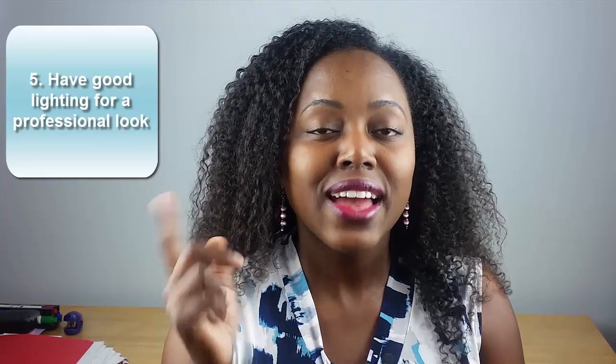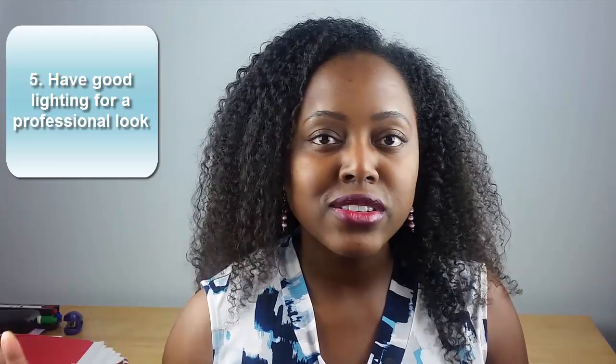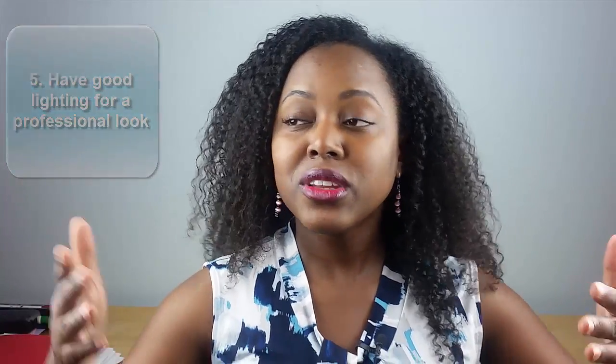That's 2 for 1. Have good lighting so that you don't have to buy a professional set necessarily. You can even shoot in front of a window. Natural light is actually the best light if you can capture it on camera. It will help you stand out so that people can see you and you have a well-lit and professional look. So do have those things ready and set before you go live.